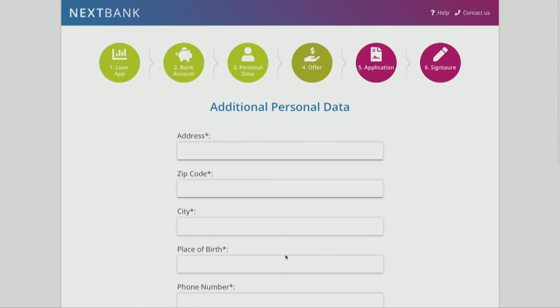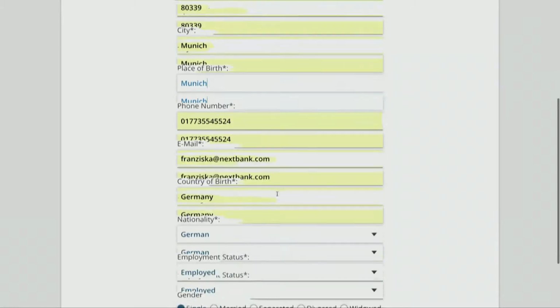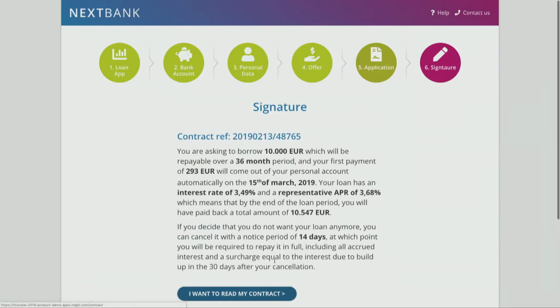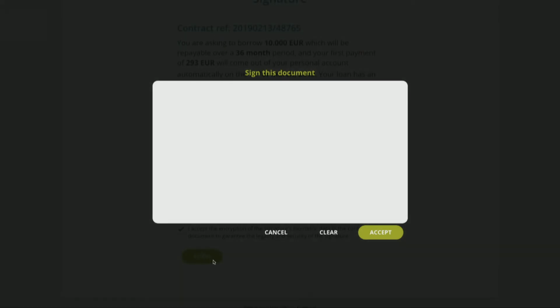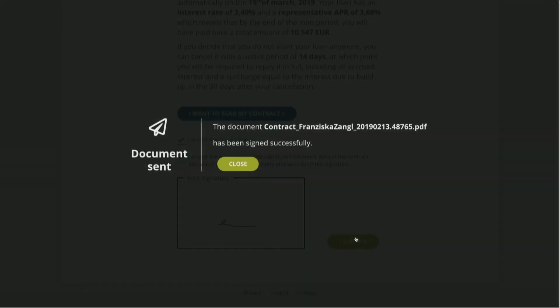By clicking apply, I simply have to fill out some additional contact details and some personal data, and then I can already sign my contract completely online. Here I can also see a short summary of what is offered to me by the bank. I accept the privacy policy, and then we continue with the e-signature. Okay, now we can already confirm the contract. So here I can see that my signature has been approved and that we're done with the process.